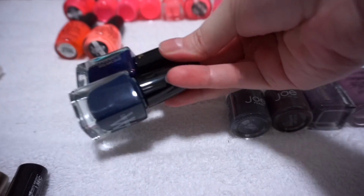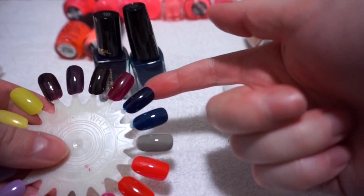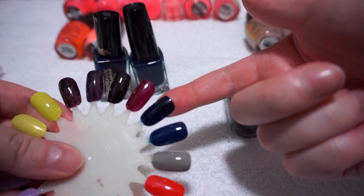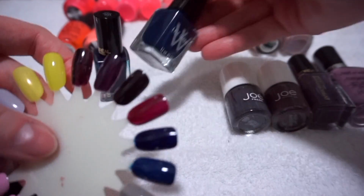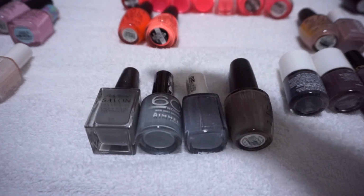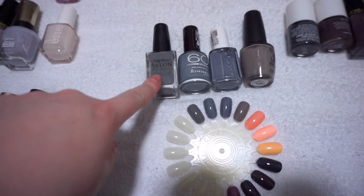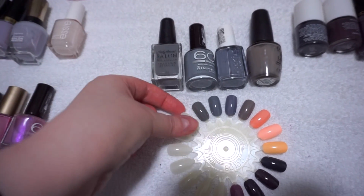I swatched these two next to one another. This one is the L'Oreal, and this one here is the Lise Watier. I actually kinda like the L'Oreal one better. I'm gonna pass that one on. I don't see myself reaching for it. I swatched these four. Although they're pretty different from one another, I think I'm gonna throw out the Sally Hansen. It takes like 4 coats to build it up.